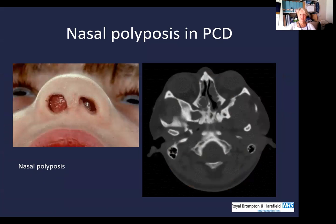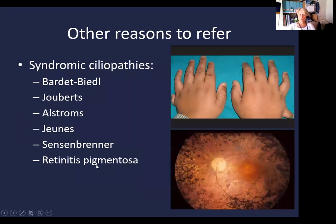And finally, nasal polyposis. This actually is a patient of Ian Balfour-Lynn's. It's a patient who I think is post-transplant for cystic fibrosis, but it's a nice picture of a polyp. PCD is on the exclusion list of differential diagnoses if you see patients with nasal polyps. It is a feature in a small subgroup of ours, and it can be a little bit difficult to treat. So if you've excluded everything else and they're still having problems, consider primary ciliary dyskinesia as a cause.